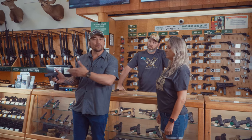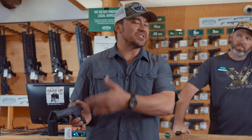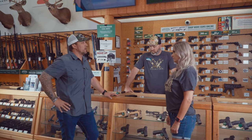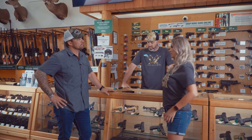So I'm gonna go to the 365 XL. But what I would say for Tess, this is the perfect size pistol for her and perfect caliber that we're gonna go into. Let me ask you this, just talking about concealed carry, where would you most likely carry a pistol on your person, on your body?